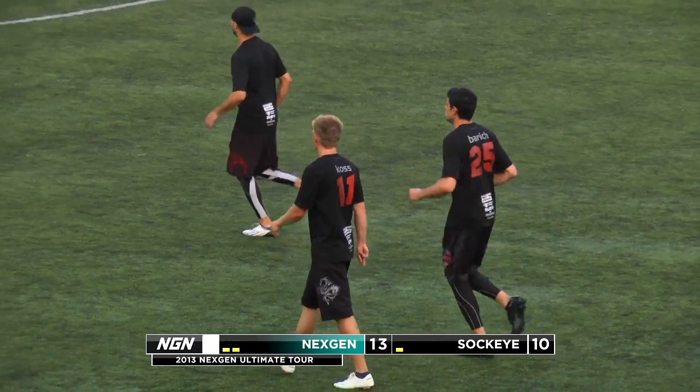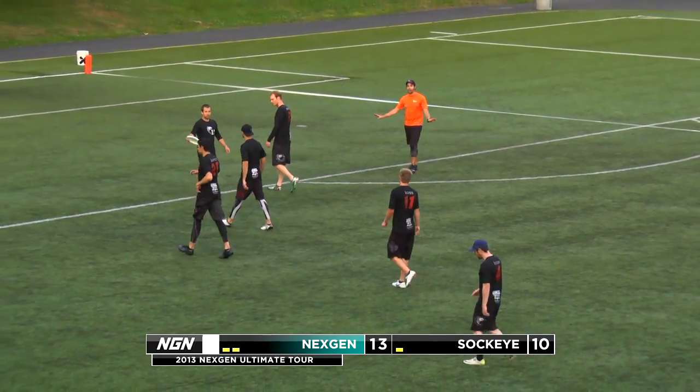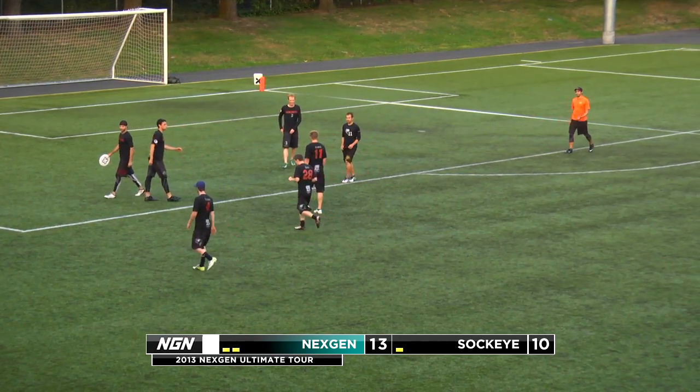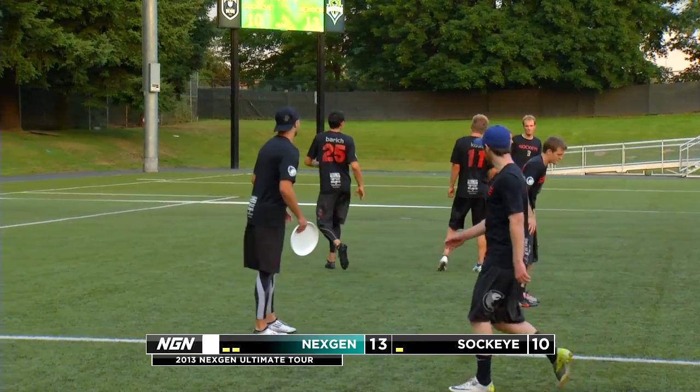So here we see the first offsides call of the night against Sockeye. The second infraction will give NexGen the disc at the 50-yard line. So Simon is going to re-pull this one for the Fish.